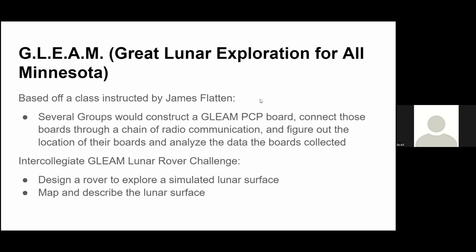So what is Gleam? Gleam stands for Great Lunar Exploration for All Minnesota. It's a variation of GLEE. Instead of for the nation, it's for just Minnesota. This challenge was based off of a class that James Slatton did here at the U, where several groups would construct a Gleam PCP board.